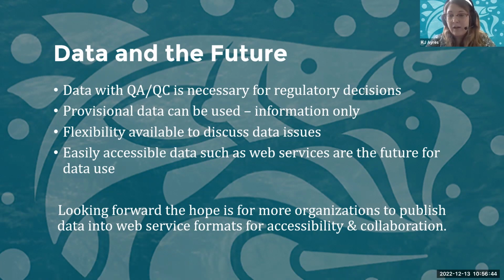So I've been in contact with FWC, FDEP, and the water management districts, and they've been great along the whole process. It's been wonderful. But having those conversations about moving data to web services, so you don't have to send large SQL databases or Excel files or CSVs, is the way of future data sharing.